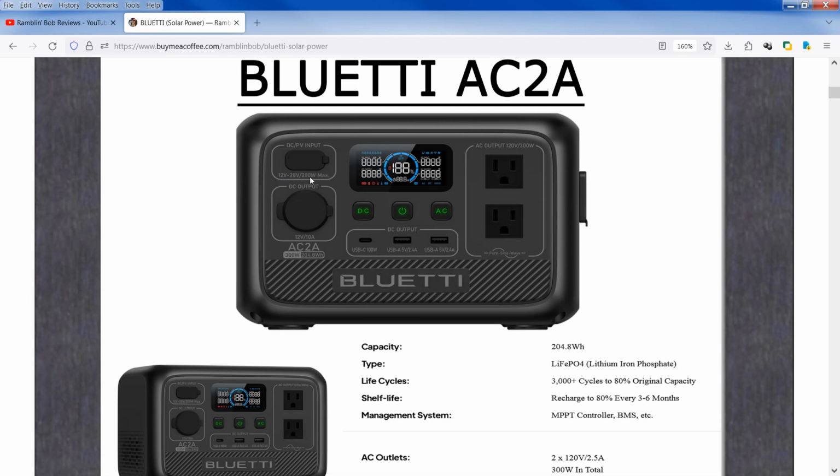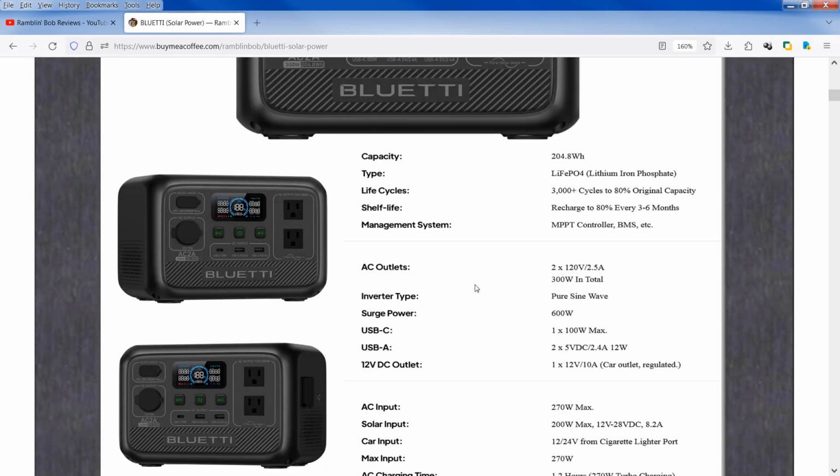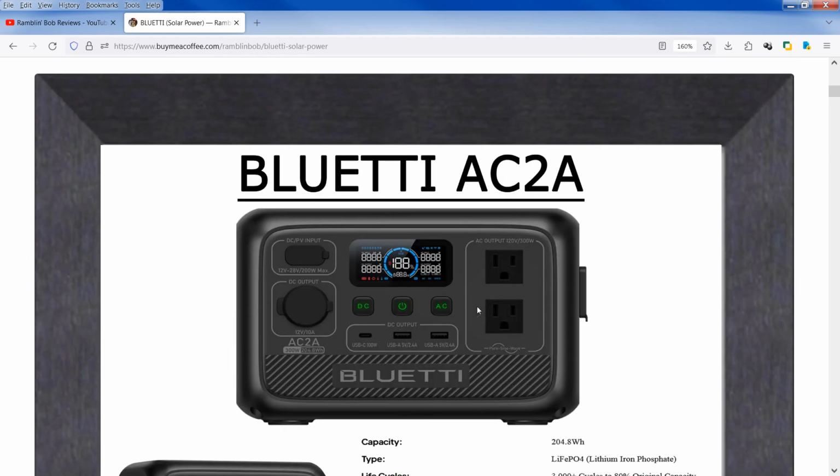Now, yes, you can break out a calculator and figure that out, but this lets you know if you were going to buy a solar panel for it: don't buy a 15 amp solar panel. That's overkill. So you can have better information of what to buy on every single power station, guys.